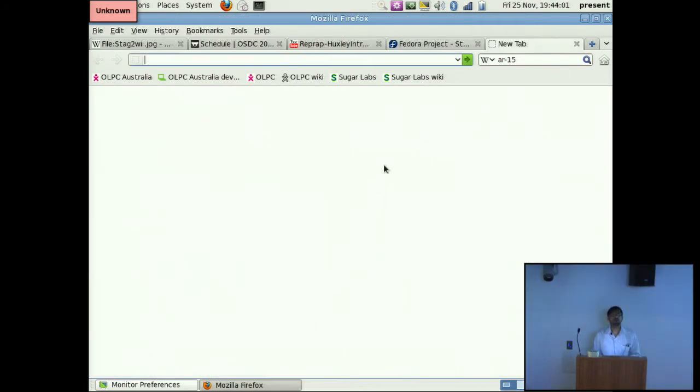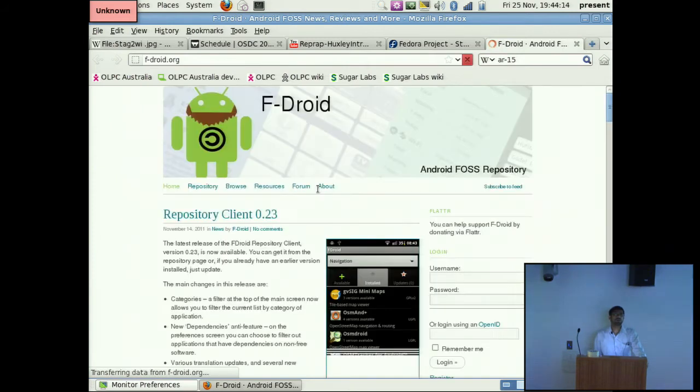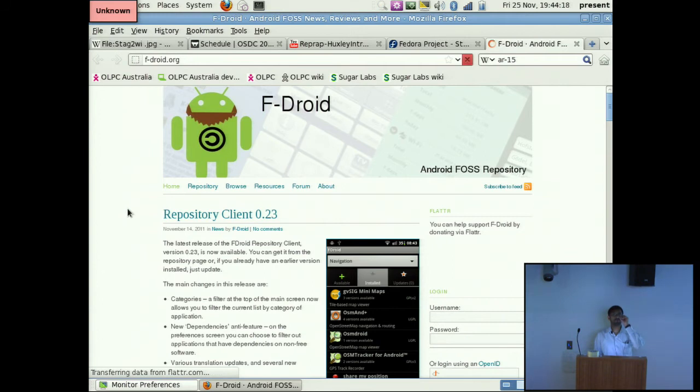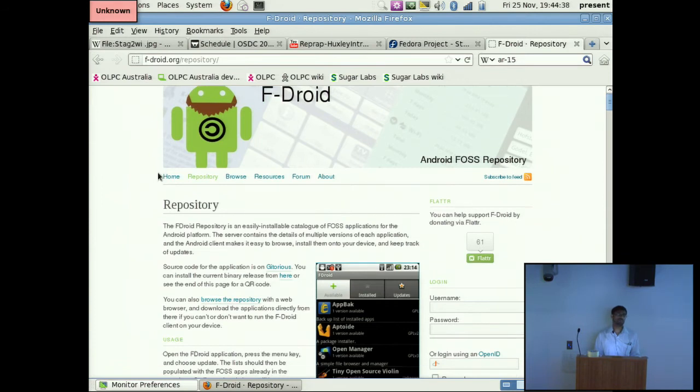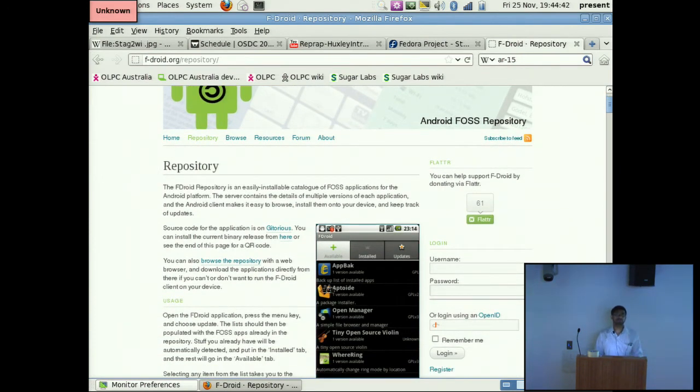I found this really useful. If that's going to load. Anyway, here we go, F-Droid. If you are interested in using free software on your mobile device, F-Droid is an alternate market. It's like the Android market, but everything there has a free software license. So what you do is you go to his website, you click repository, you follow the directions. Essentially you download an APK package for your Android device, you install it, and then you can just browse through all these free software applications to install.